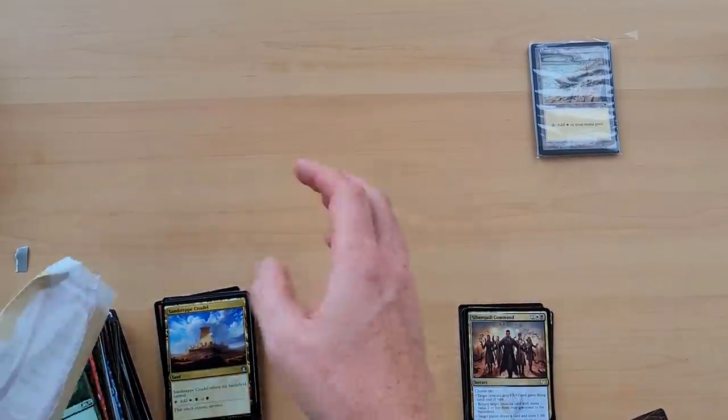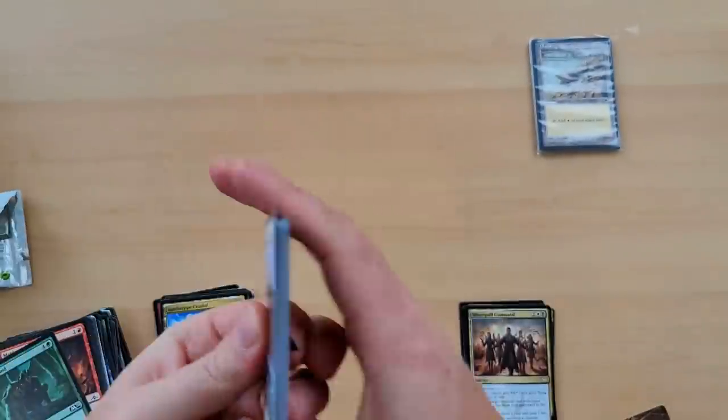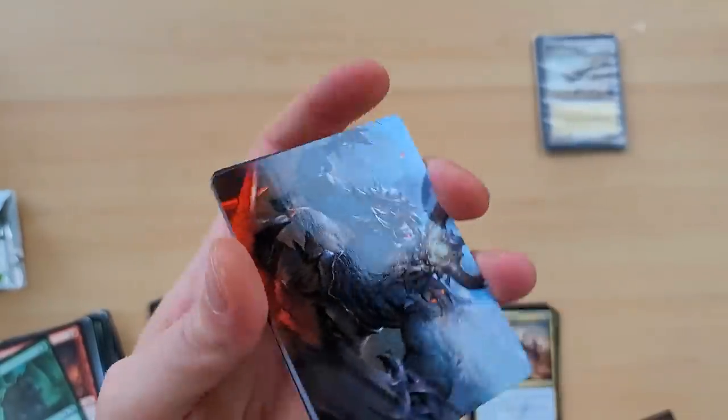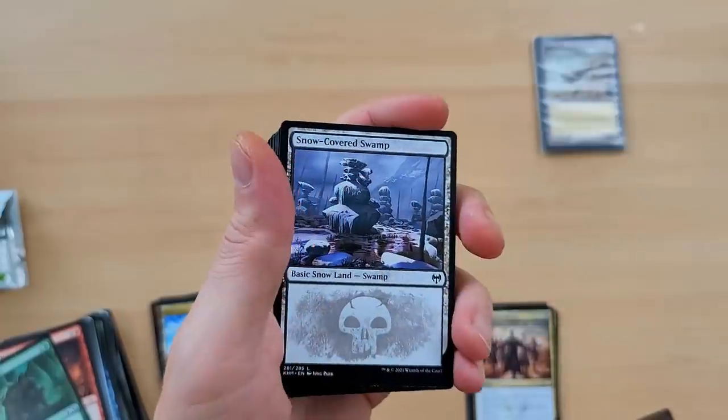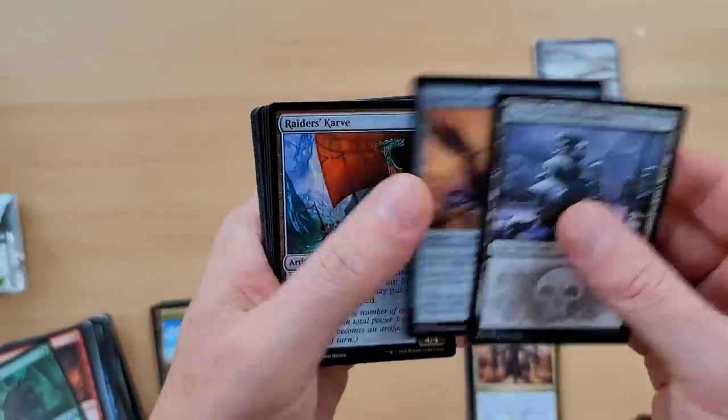Oh, Kaldheim. I got to crack this now, too, just because Kaldheim's terrible. We're going to open this pack real quick. I talked so much hype about this set and gave it so much props, and it just failed conclusively. These are also about $4 a pack, roughly. That was a little beat up on the bottom there.